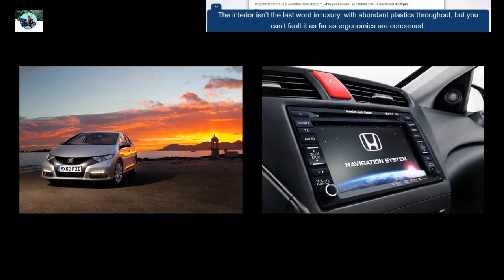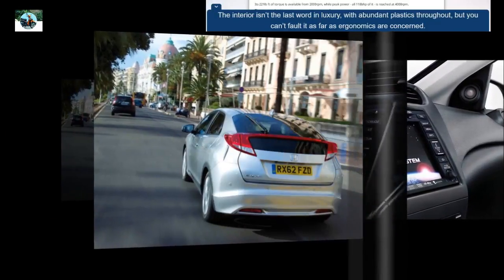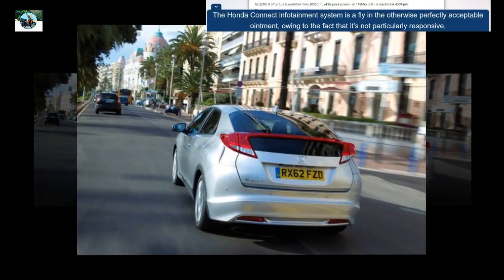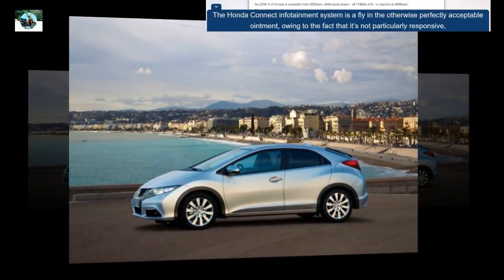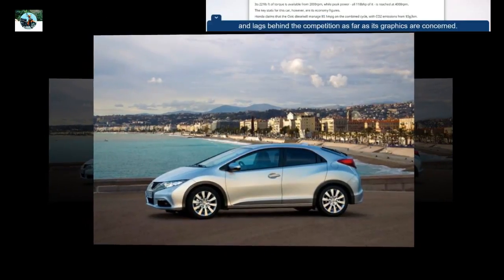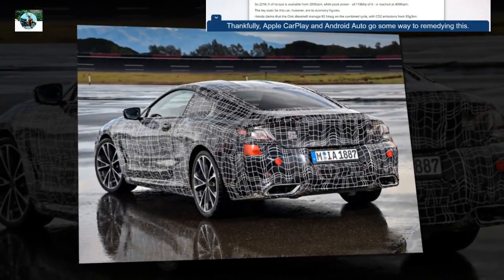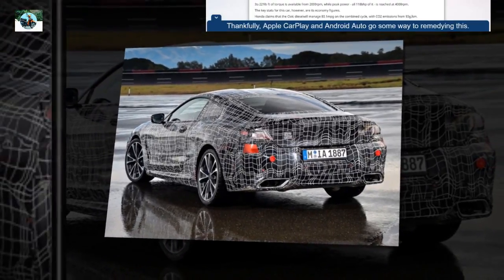The interior isn't the last word in luxury, with abundant plastics throughout, but you can't fault it as far as ergonomics are concerned. The Honda Connect infotainment system is a fly in the otherwise perfectly acceptable ointment, owing to the fact that it's not particularly responsive, and lags behind the competition as far as its graphics are concerned. Thankfully, Apple CarPlay and Android Auto go some way to remedying this.